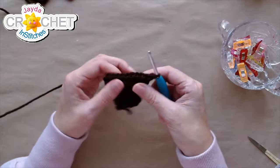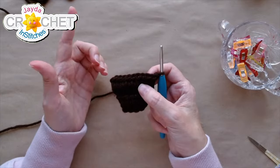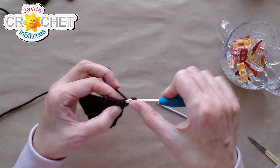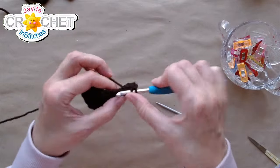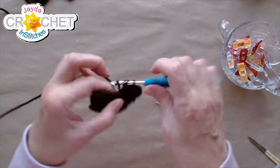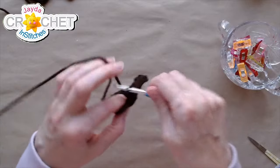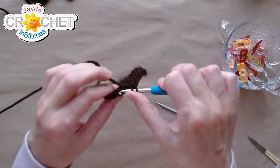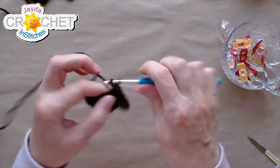Chain one, turn, two half double crochet in the first stitch, half double crochet in each of the next six stitches, and two half double crochet in the last stitch. That brings us up to a stitch count of 10. Chain one turn, and then for rows, what are we on here? 1, 2, 3, 4, 5, 6, and 7. We are just gonna half double crochet in each stitch all the way across. Chain one turn. We want a stitch count of 10 for each row. And that is the body. So that's row 1 of 3.